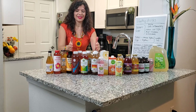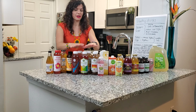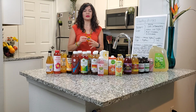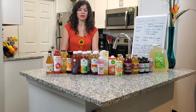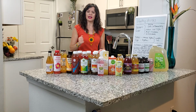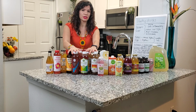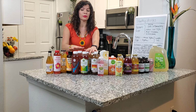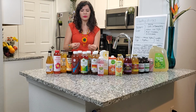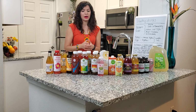Okay, so the next thing, all of these are kombucha teas. Kombucha naturally occurs with good, healthy bacteria and yeast, and it also is a natural carbonated drink. So a lot of people that might want to stop drinking beer or alcohol, you can go to drinking kombucha. It does have a little bit of alcohol in it naturally, but it has a nice carbonation feel. Helps you feel full.